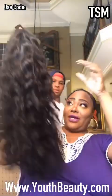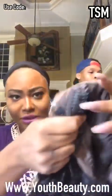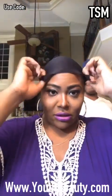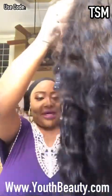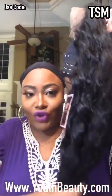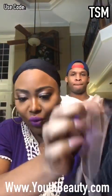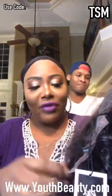All right, now let's look at the inside of her again. There she is right there, baby. The straps and all. Somebody said the wig is named Viola. I don't know about it being a Viola wig. But I like this. Once again, ladies and gentlemen, this is a 22 inches. The cap construction is a 13x6 lace wig. It's a natural wave. The density is at 180%. Combs, strap.